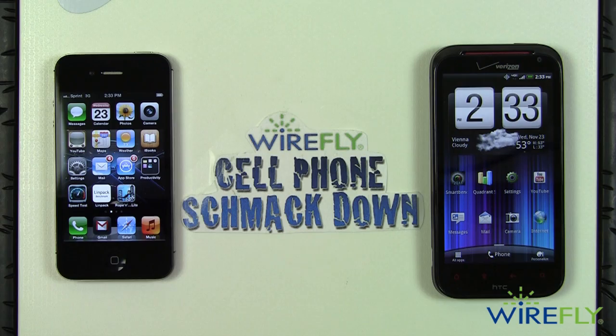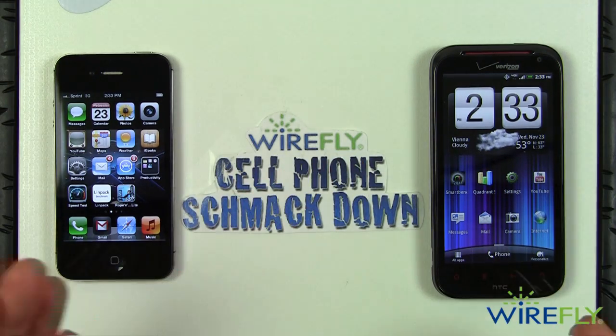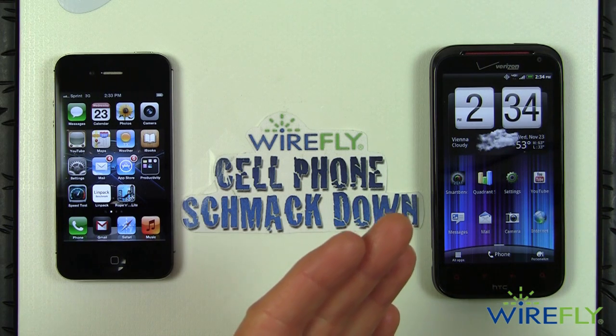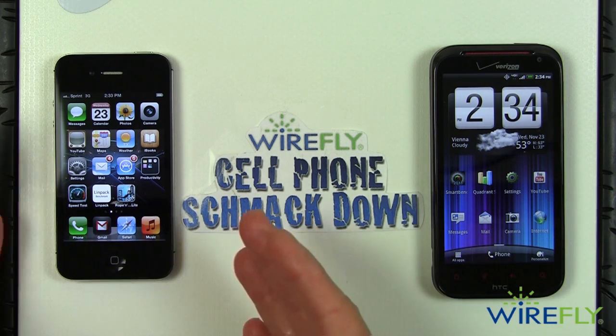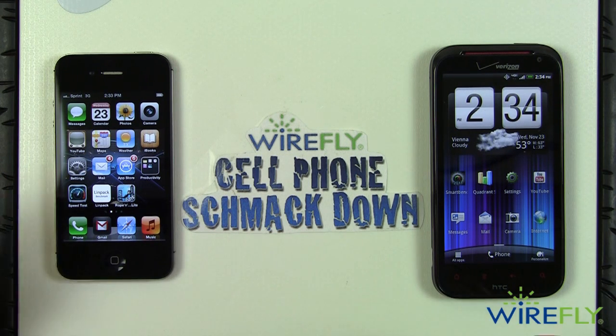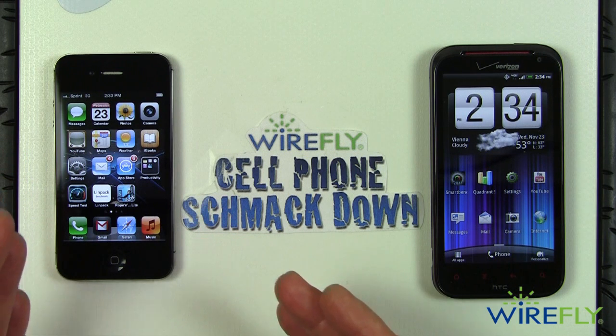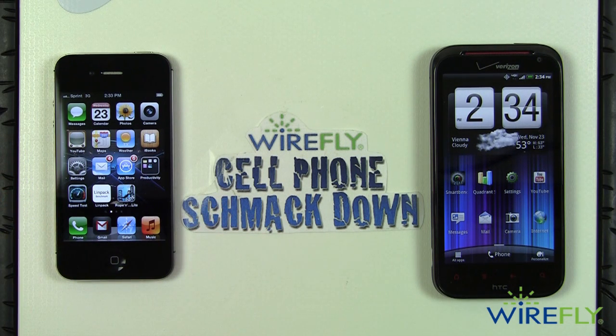So now it comes down to a network speed test. This is a 3G phone. This is a 4G phone. I'm going to tell you in advance that the HTC Rezound clobbers the iPhone in the network speed test, and it's not a true indication of what the iPhone 4 can do. So let's go ahead and take a look at the video that I shot on my desk.